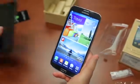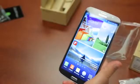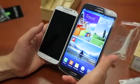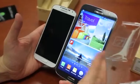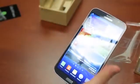Here is the Optimus G Pro, 5.5 inches. So you can see what that looks like. How about the kid brother here, the Samsung Galaxy S4, which looks like it's got a lot of growing up to do. You can see the design similarities between these two. I will say the Mega, though, does not have a stylus like the Note line does.